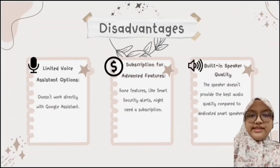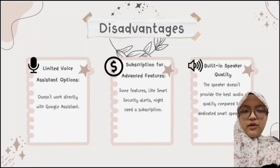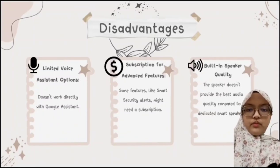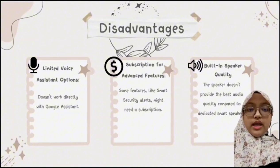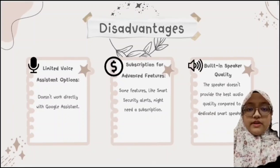Next, the disadvantages of this smart device are the limited voice assistant options because it doesn't work directly with Google Assistant. Also, some features like smart security alerts might need a subscription. Furthermore, the built-in speaker of this device doesn't provide the best audio quality.